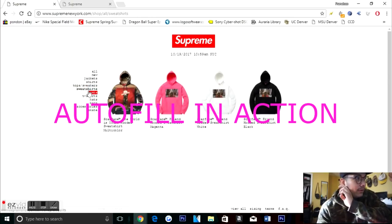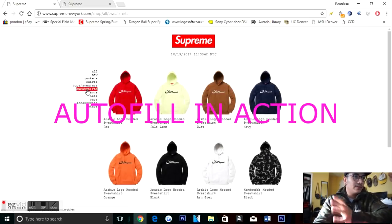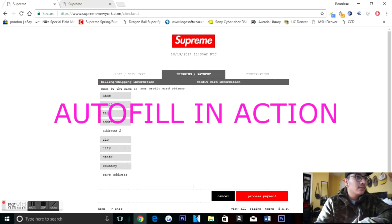Yeah, like I said before, I'm going for the Arabic logo in orange. I like the contrast of colors, like between orange and black. Here it is. Caught it.